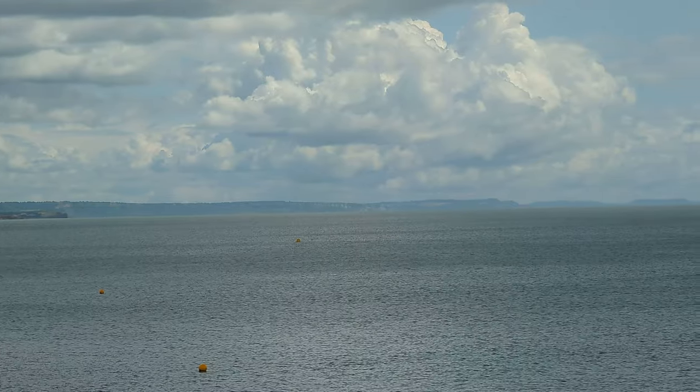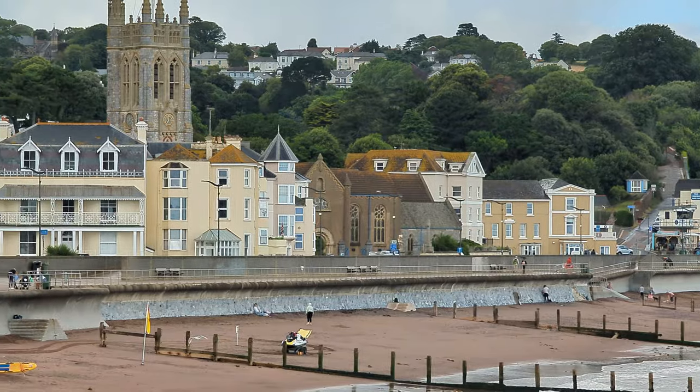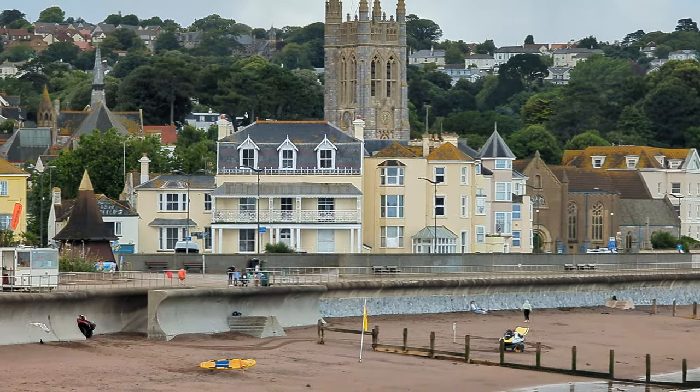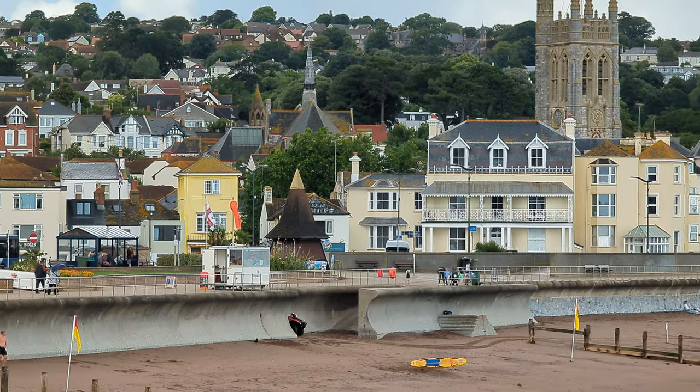Wow, quite a visibility today. Let's do a shot of the seafront while we're here. St. Michael's, Bella Vista, the old site, the Esplanade Hotel.